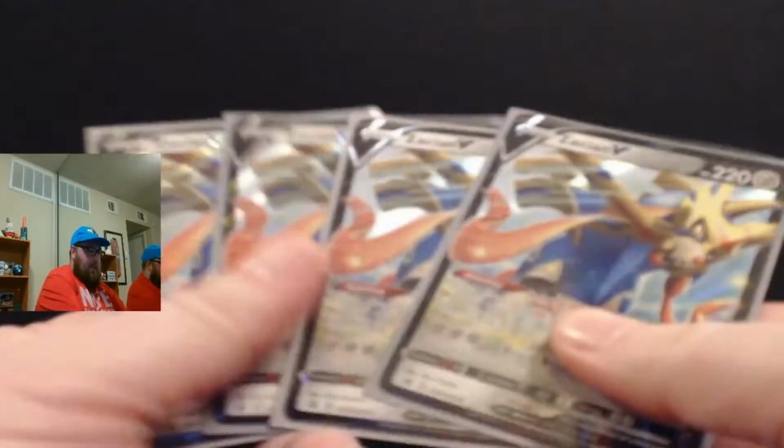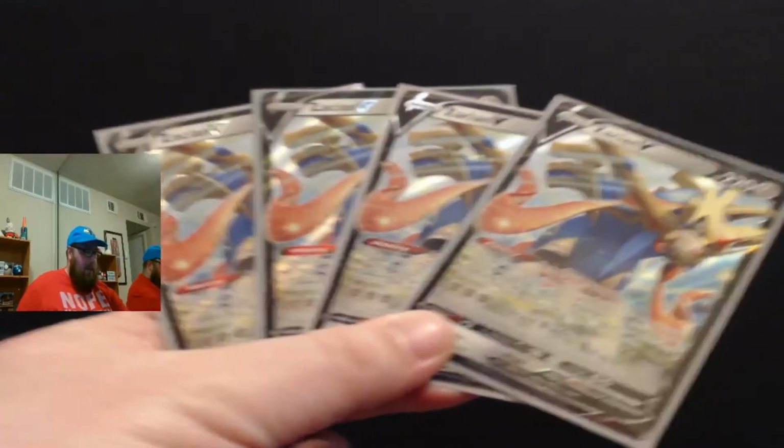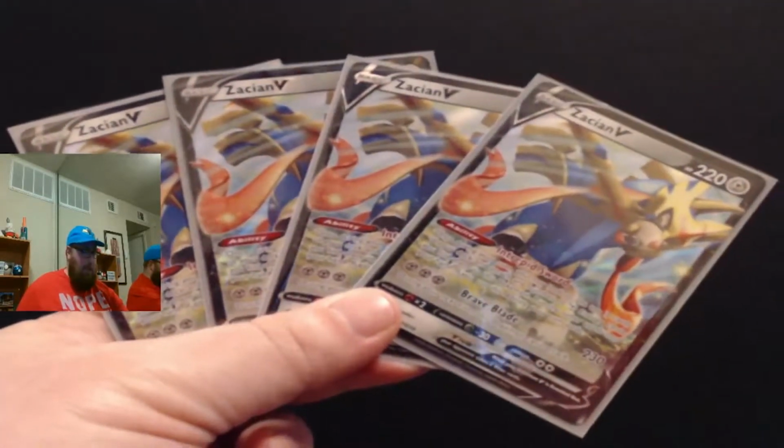Some other minor Vs I found was this set of 4 Zacian V. Zacian V is also pretty competitive. I had picked these up at my locals, just to be able to have them for a deck and put them in a tin, and had forgotten about them. So that was pretty cool to have those.